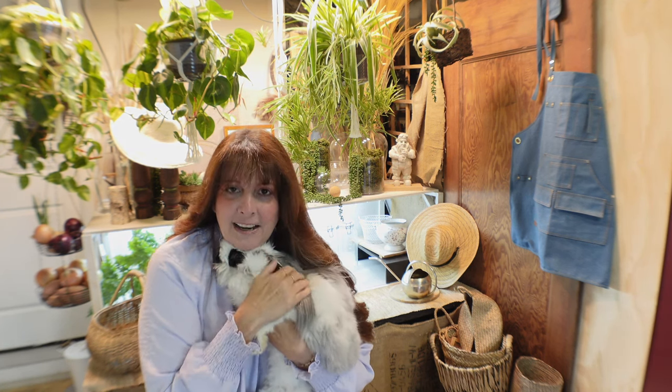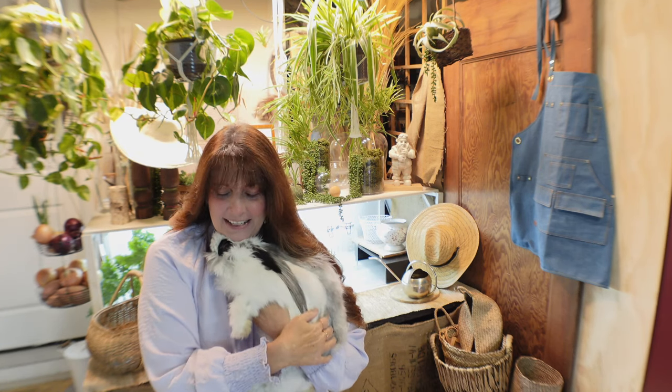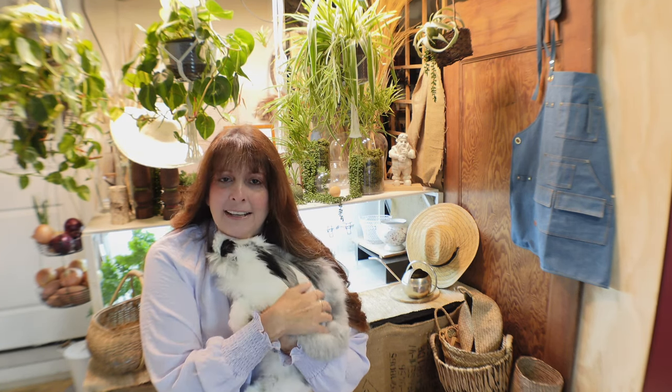By the way, this is Kai. She's a little needy today. This is an Angora rabbit, and she is just all cuddly today.